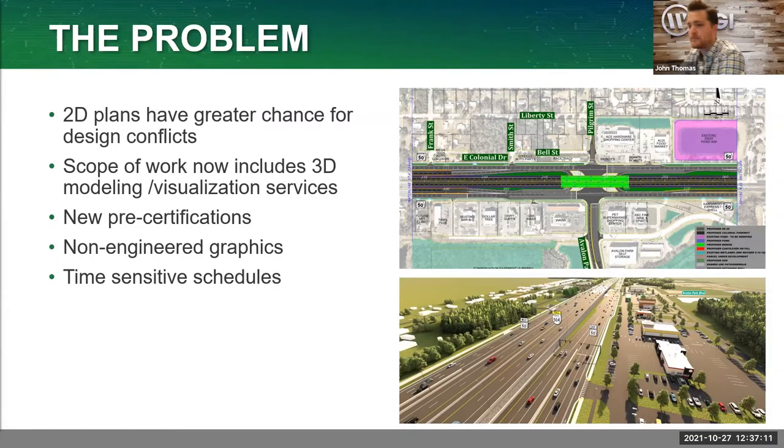One of the biggest problems with designing in 2D is that many conflicts can be missed that would be glaring in a 3D environment. Our main client, the FDOT, has shifted towards 3D plans becoming the standard with their next-gen plans. The largest marketplaces for AEC, like Texas and Florida, are now including pre-certification for 3D design and visualization services. Our industry is years behind the tech industry when it comes to graphics.